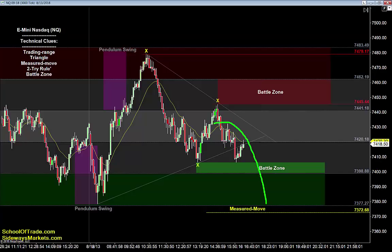Now, as we go lower here, I'm really watching this pendulum swing. If we end up running lower right now, it all depends on the type of move. If this thing does another one of these nosedives, if we go straight down, red candle, red candle, red candle, then I can't just go one try, two try, failure back up. I can't buy that failure because it's just too aggressive. So I'll wait and see what we get here.